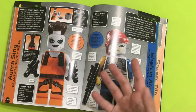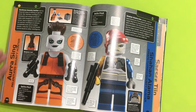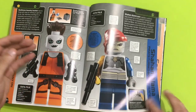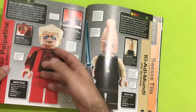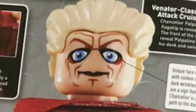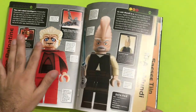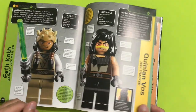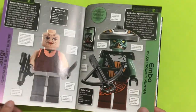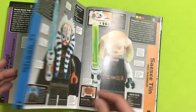The Clone Wars gave us figures that we've never gotten before, like the Bounty Hunter Aurra Sing. This figure I think looks fine and mixes perfectly with other LEGO minifigures who aren't Clone Wars styled. There's Palpatine, who does look very creepy, I will admit, though I would say that he is supposed to because he's Palpatine. He is the most evil guy in all of Star Wars. You got Eeth Koth, Quinlan Vos, Ahsoka, one of my favorite Star Wars bounty hunters ever.